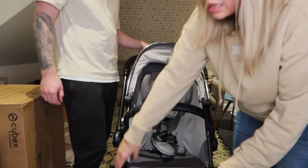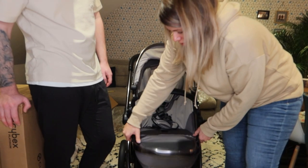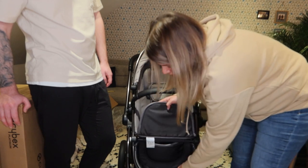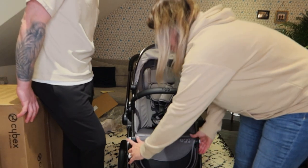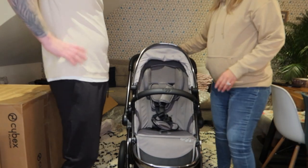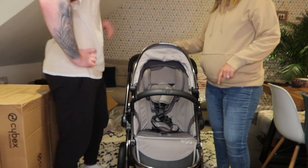In there. There we go. Also, this moves up and down, the foot position. So obviously when he's bigger, this becomes his foot position. So whether he has his feet down or his feet up, this reclines as well, which is good, isn't it?